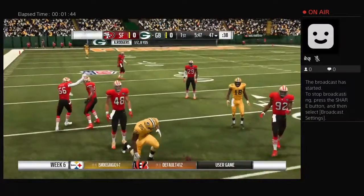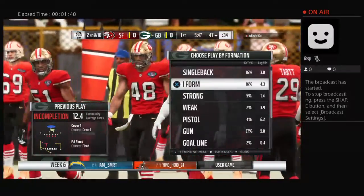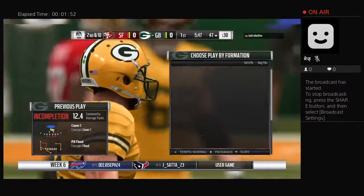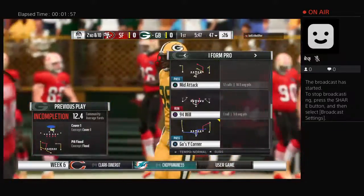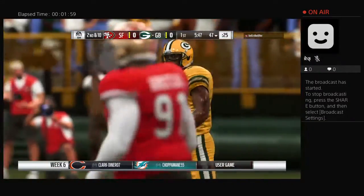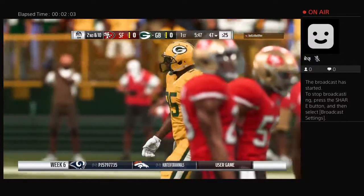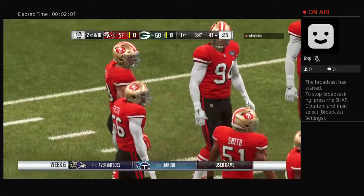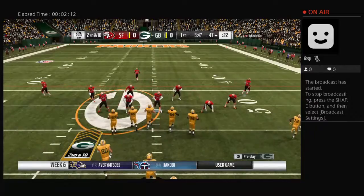Throwing on first down, but this one winds up to be incomplete. He couldn't quite hold it. Got hit, ball pops out. Incomplete. So after the incompletion on first, now 2nd and 10.